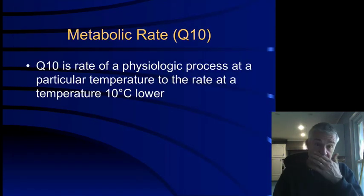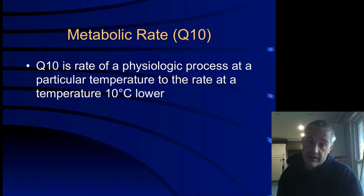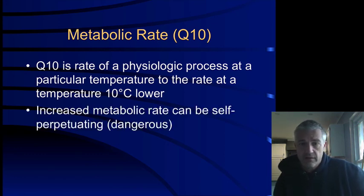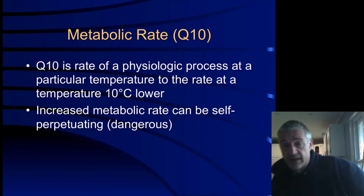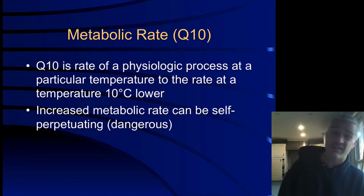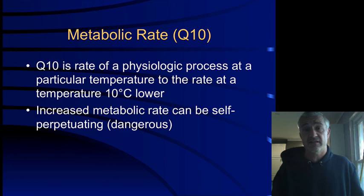A lot of times I refer to Q10 as the metabolic rate of physiological processes. Q10, like it says there, is the rate of a physiological process at a particular temperature compared to the rate at 10 degrees lower. And again, with metabolic rate, if we get it in the wrong situation, it can be self-perpetuating. You can get into a positive feedback loop where increased temperature causes greater increases in temperature, and this is where you can get runaway body heat.